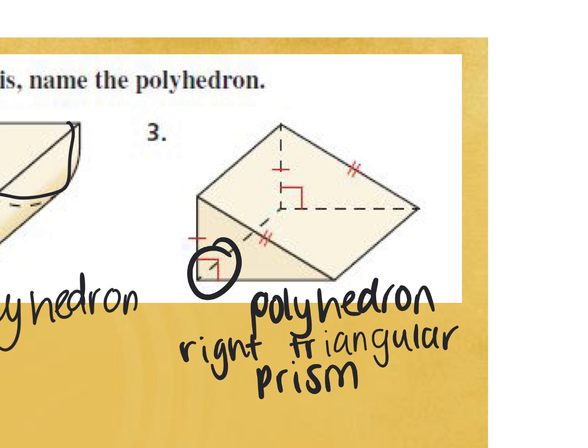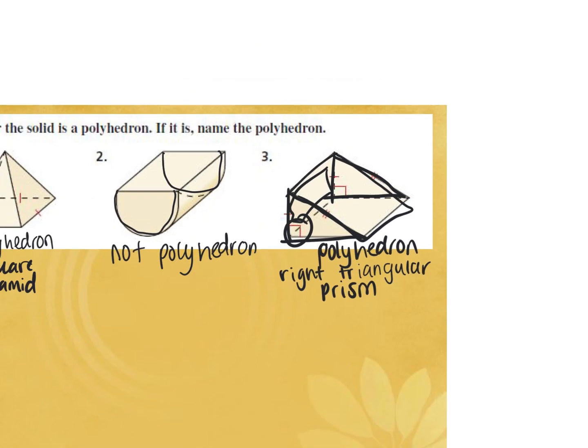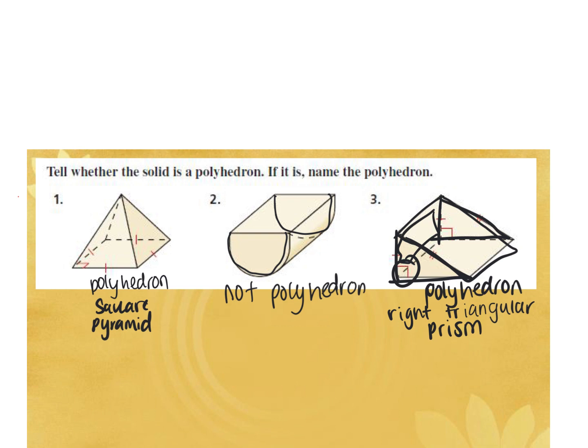Danny, so is the base the one that always has the right angle? No. How do you tell if it's the base? There should be exactly 2 of them. Do you see how there's 2 bases and they're the exact same size? And there's 3 rectangles and not all the rectangles are the same size. Do you agree? Danny, do you see how all the rectangles are not the same size? This rectangle up here is clearly bigger than this rectangle over here on the left. Remember, your bases need to be congruent to one another, okay? All right, questions on this page? What questions we got?